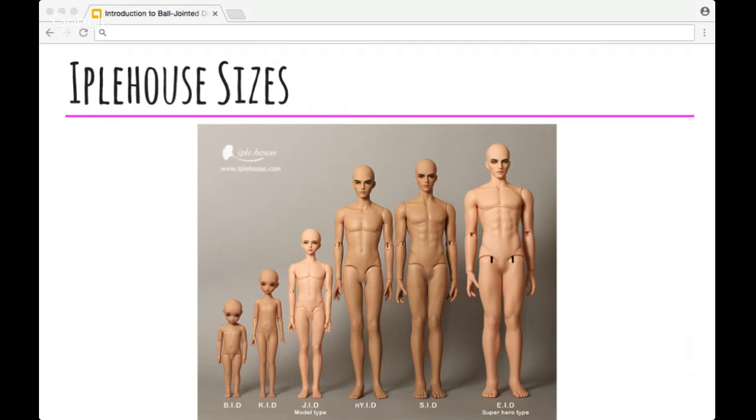IPLEHOUSE is another company whose sizes have made an impact on the market. Their 70 centimeter EID line is large and muscular, and now many other companies make dolls this size. Though they're 70 centimeters, they're too beefy and thick to fit into clothing made for other 70 centimeter dolls, like Dolce Hound or Lutz SSDF.